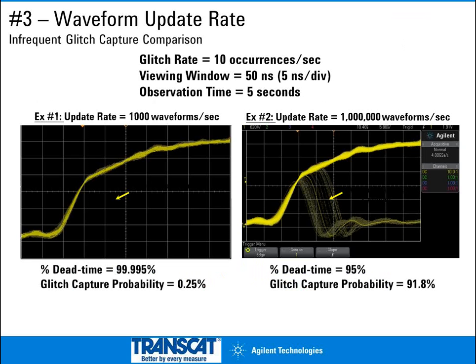Here we show an example of capturing an infrequent glitch with the scope at two different update rates. The scope on the left is able to update at 1,000 waveforms per second. It may look and feel responsive, but when attempting to capture an event that is very infrequent, 1,000 waveforms per second may be statistically very low. In this example, the infrequent glitch occurs just 10 times per second, making the probability of capturing the glitch only 0.25% when observing the scope's display for 5 seconds.